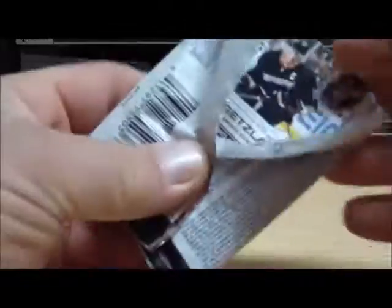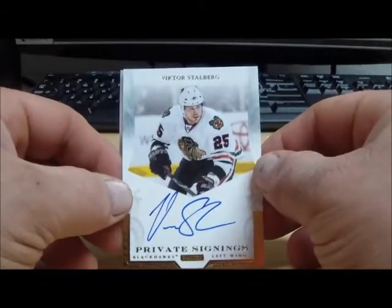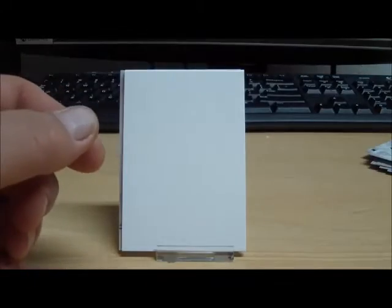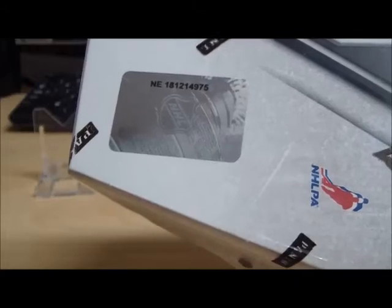And last pack. Wow, what are the chances? Two Victor Stahlberg private signings in this case for the Hawks. Sly Stealth. And that was it for that box. Let me get a sip of coffee here. My throat's a little scratchy. Maybe that'll be better. All right, this is box number 6.